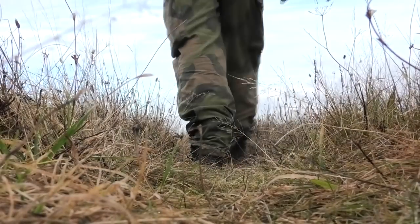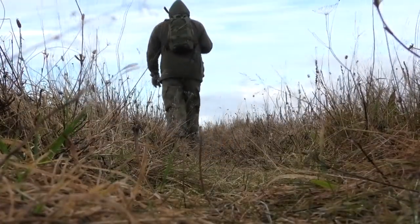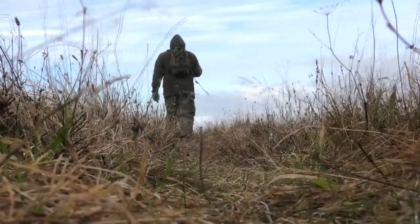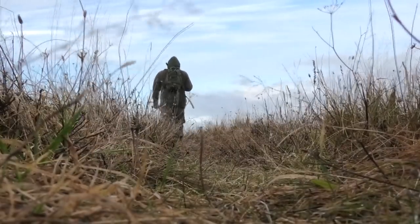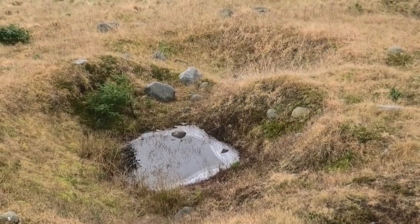Severe storm coming up. I have to actually cover the microphone. It is ridiculous. Hope that we'll be able to go through this. It is pretty hard, pretty hard. Hope this will come through the microphone.